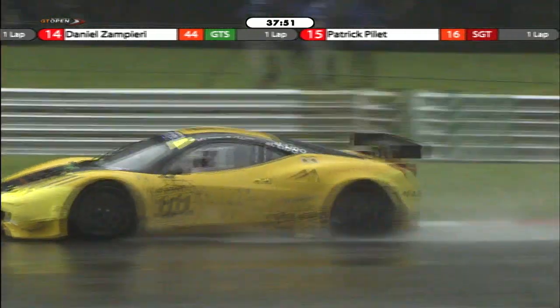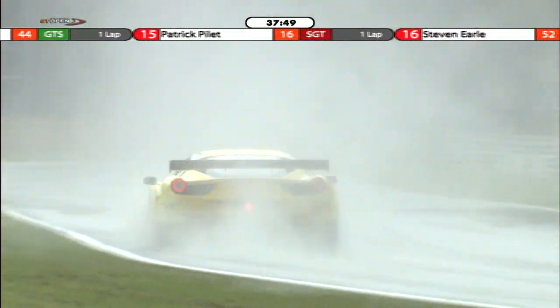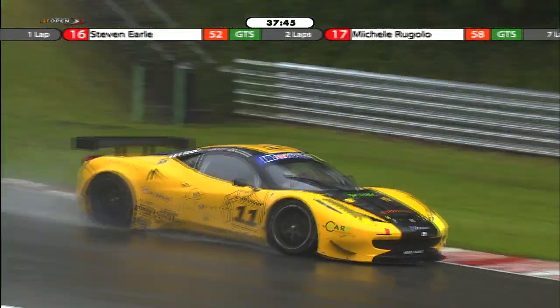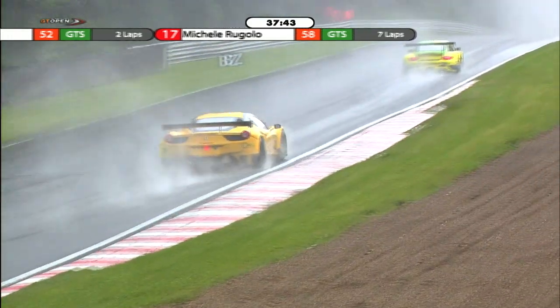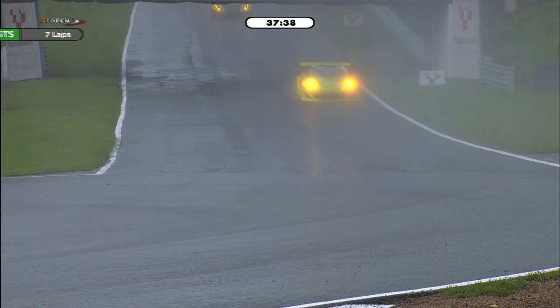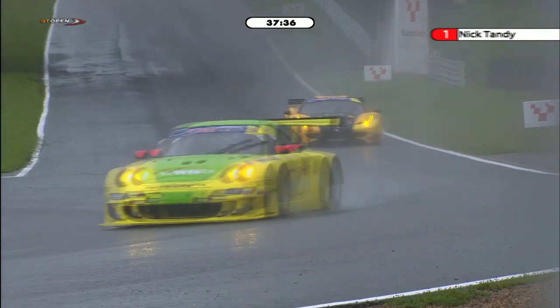As you said before, he's been very, very quick in the dry, but in these wet conditions, he's been dropping back quite steadily from this lead pair. Well, this is going to give us an absolutely enthralling second half to the race, because Marco Hulser is of a comparable pace to Nick Tandy. He's never raced here, and they've got an extra 15 seconds on their pit stop.